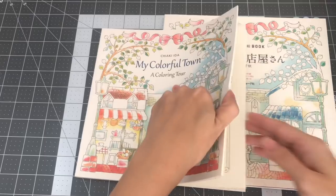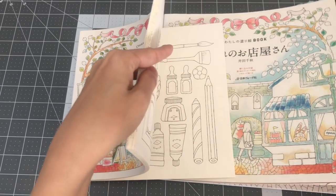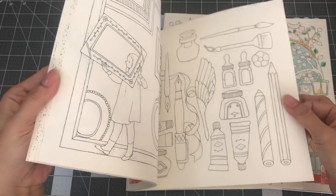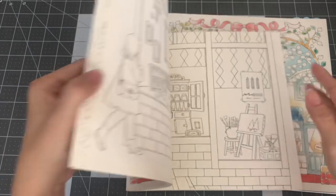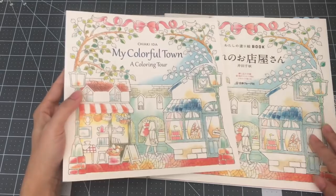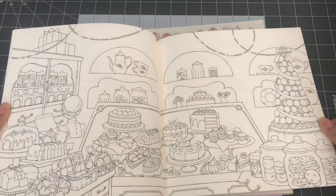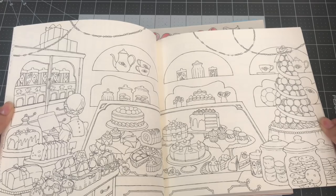But I'm glad I got two because the papers, the Japanese one, I'm sure it's probably good with watercolor, but the American version feels slightly thicker and a lot more sturdy. So I probably use this one just for watercolors, and then this one just for pencils. So just a quick look inside, they have the same images, and there's a small difference between the two besides the size.